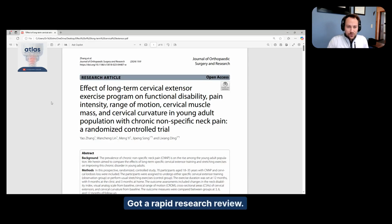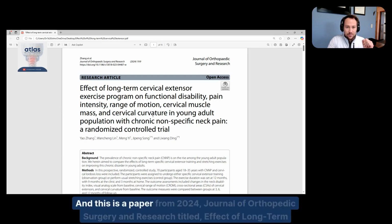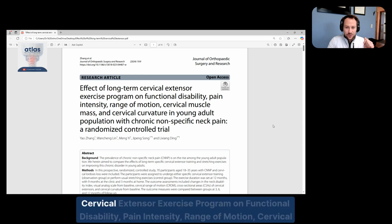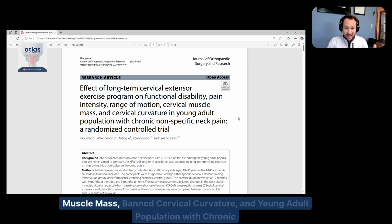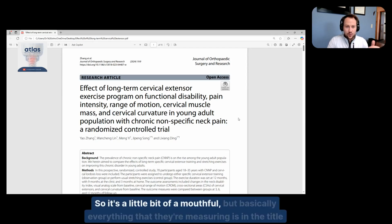Got a rapid research review. This one's going to be actionable. And what we're talking about here, I'll read from the title of the paper. This is a paper from 2024, Journal of Orthopedic Surgery and Research, titled Effect of Long-Term Cervical Extensor Exercise Program on Functional Disability, Pain Intensity, Range of Motion, Cervical Muscle Mass, and Cervical Curvature in Young Adult Population with Chronic Non-Specific Neck Pain, a Randomized Controlled Trial. So it's a little bit of a mouthful, but basically everything that they're measuring is in the title there.